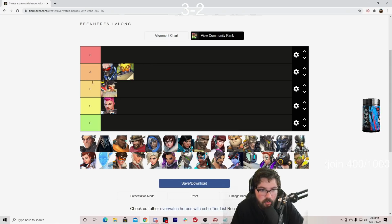These are not done in specific order as well, but I think Torbjorn is very strong. Again, a poke-based meta. He has his turret. Molten Core is very, very strong, and he's pretty decent at poking. I think he's one of the best projectile heroes in the game right now, so I definitely think Torbjorn is worth playing, and if you guys want to pick him up and learn him this year, he definitely would not be a bad hero to play.